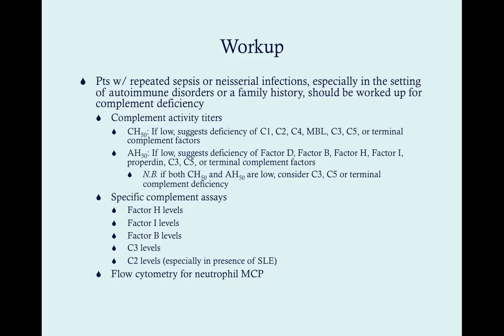But if you do all that and it all checks out, then you can go ahead and get tests for complement deficiency. Or if obviously you have a patient who has immunodeficiency plus lupus, that's definitely an indication for getting complement titers. Or if you have a patient who has infections, but particularly Neisseria infections, which is what they struggle with the most, you also want to get complement titers as well.